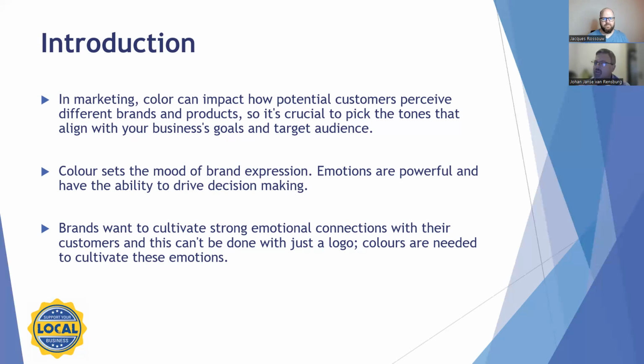And this can't be done with just a logo. You need to bring in those colors, right, to actually link in and lock in that emotion.